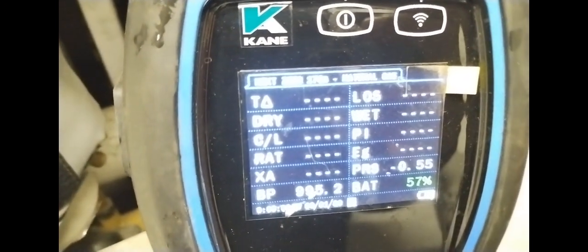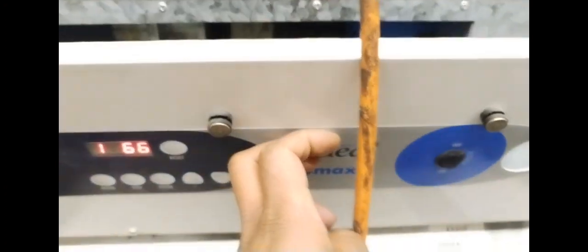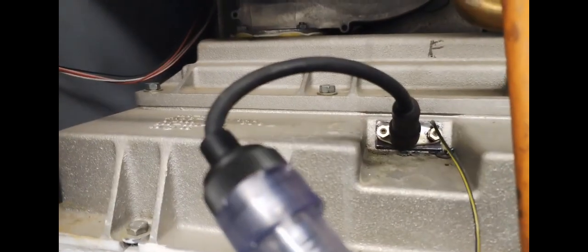So it looks as though the gas valve's opening, but there's 2 gas valves here, and they're there so that you can get the right pressure. There's a lot of pressure that needs to get to the burner, a lot of gas. So both gas valves need to open, and what I'm going to do is test down and test above soon. I'm going to check the probes. I'm going to look inside and inspect the heat exchanger.